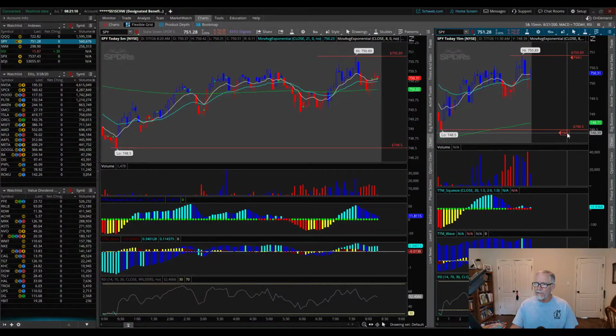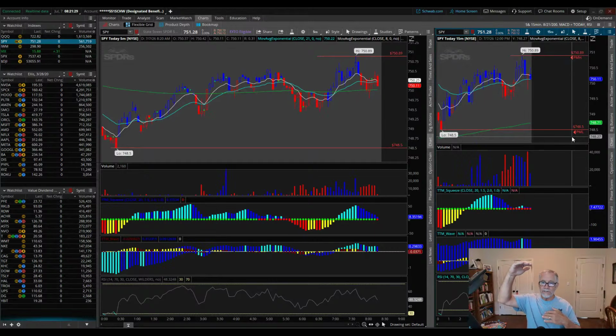The other mark is the pre-market low. That's going to provide support, and that's 748.50. Previous day high on the S&P yesterday, 752.41. Previous day low is 747.52. So that's your big resistance and support.